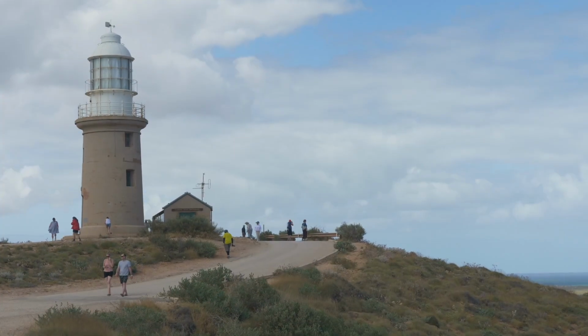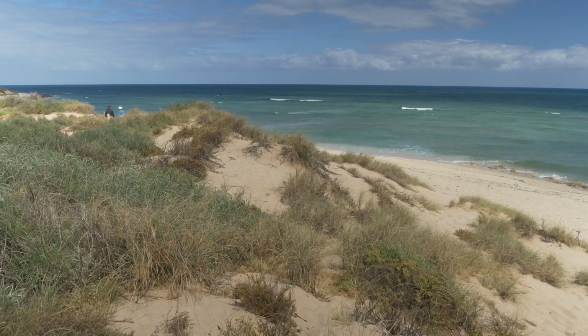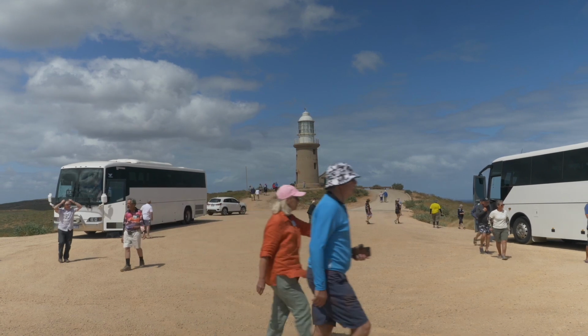Constructed in 1912, Exmouth Lighthouse was designed to guide ships safely through the treacherous waters of Ningaloo Reef. While it was originally illuminated using kerosene lamps, the current light is solar-powered.